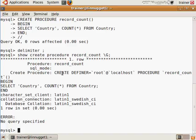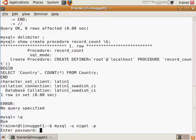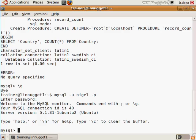So we have create, and then we have the definer thrown in, and it's telling us, of course, root at localhost is the owner of this. And then we have the actual code, no big surprise there, and some additional information regarding character sets. All well and good. Okay, I think we've done everything we need to as root. So let's \Q to log off, and let's log on now as Nigel. And we'll provide that simple password.